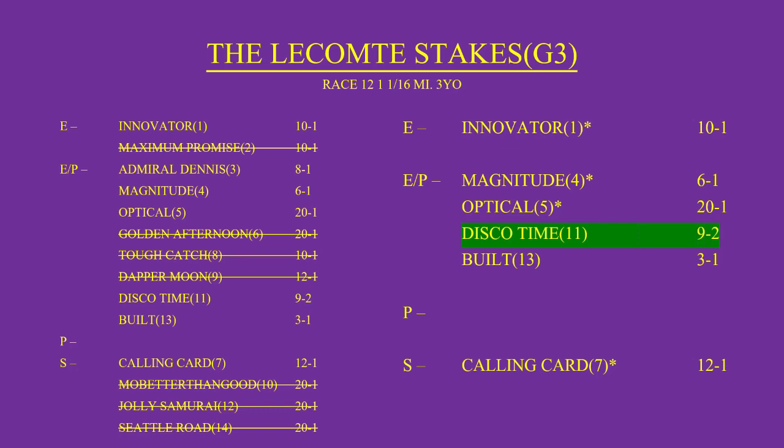Number 10, Mo Better Than Good. He hasn't run since July, and he's by Motown. That's enough for me. Pass.